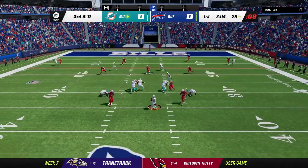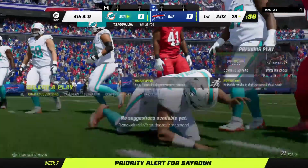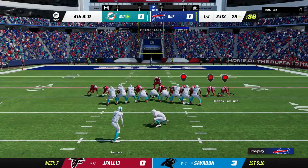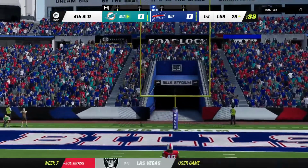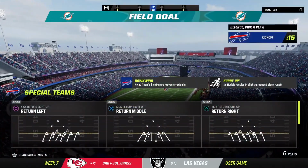Now Tua. And that is incomplete. How about this defense? They came up with a couple big plays in this sequence, and none better than the one right there, forcing the incompletion and bringing up 4th down. The kick by Sanders is good, and the opening drive for the Dolphins yields 3.